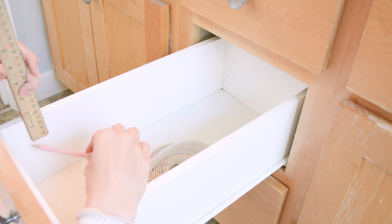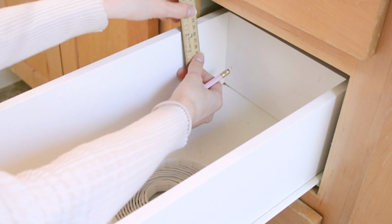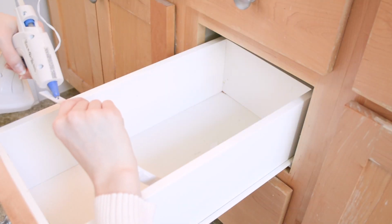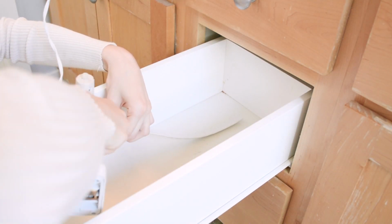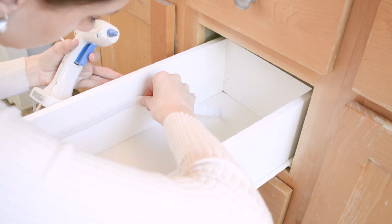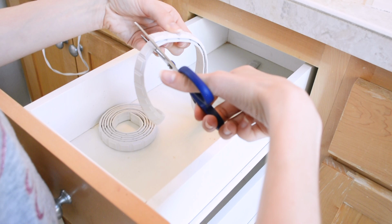Once I cut the right length of the dentil molding for the drawer, I'm just going to make marks 1.5 inches down on the drawer. And I'm just going to take my handy hot glue gun and hot glue everything into place. And now you're just going to do the same thing on both of the other drawers as well.